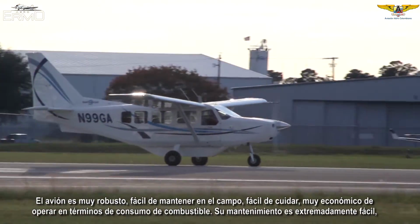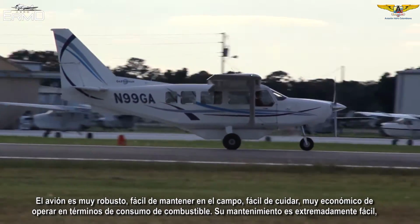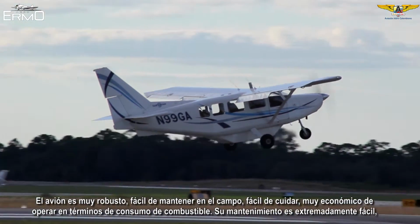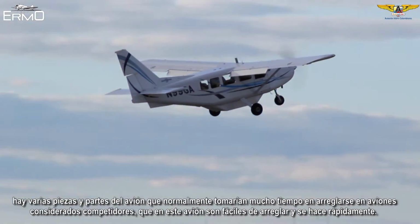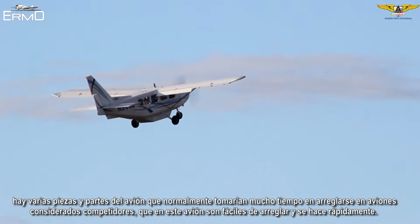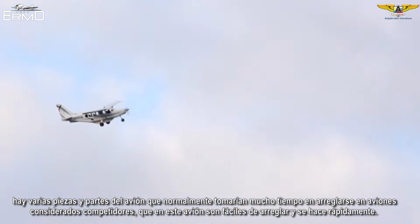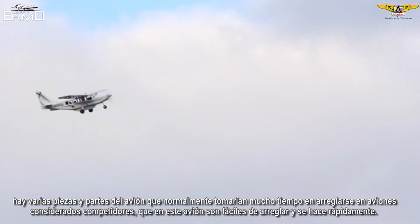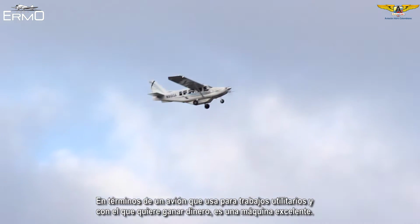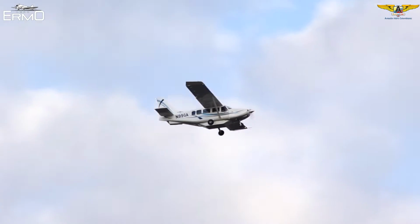The aircraft is very robust. It's easy to maintain in the field, easy to take care of, very economical to operate in terms of fuel burn and so forth, and maintenance is extremely easy. There are certain pieces and parts of the airplane which would normally take a lot of time to fix in an airplane that would be considered a competitor of ours. In this aircraft, it's easy to fix and very quickly done. So in terms of an airplane that you use for utility that you need to make money with, it's an excellent machine.